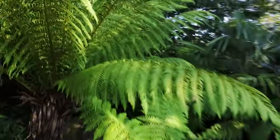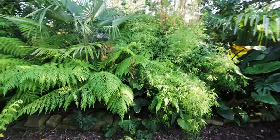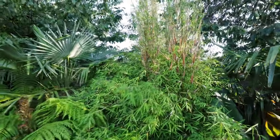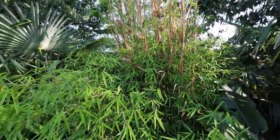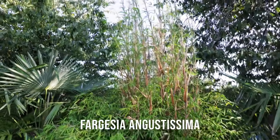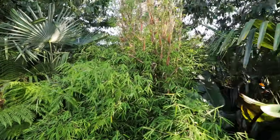But as we pan round then, it's got to be about the tree ferns in this area. But the other key plant, it's the bamboos. So here we've got a bamboo that I honestly think is underrated. This, I believe it was the Borinda at one point, but it's now a Fargesia, and it's angustissima. It's been in the ground from a very small plant, it's sized up well.